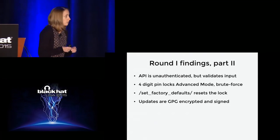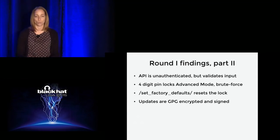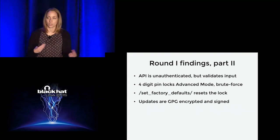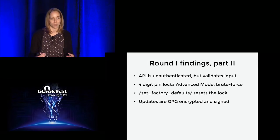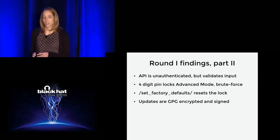We found that the API is unauthenticated, so anyone who can connect to the Wi-Fi can actually change wind or temperature or do any of the other things that you can do within the app, but it does validate input. So if you pull up the app and you go to change the temperature, for example, you're going to get a drop down that just has a very short list of values that you're allowed to put in. If you try and actually send a value that's not in the list and outside of this range, the app is not going to accept it.